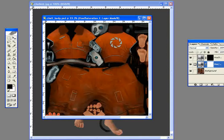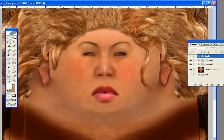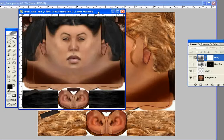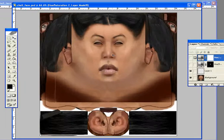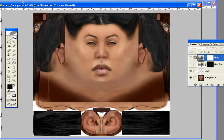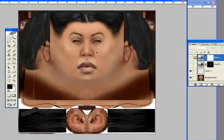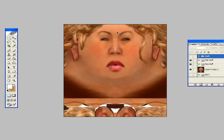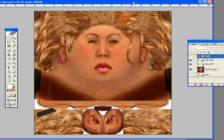Going on to the next thing, I went to change the face. So this is my skin for the current one, the new one, and this is what it used to be. So you could definitely tell the difference in skin tone and obviously the color of the hair, black to blonde. So let me just show you the differences here, and I will show you sort of the process I went through in making this. Let's see if I can get a better size here.